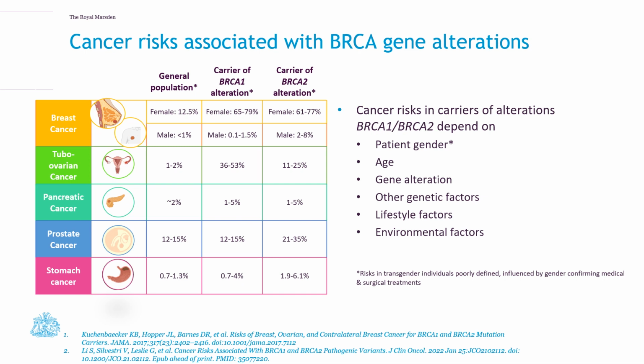Biological males that carry alterations in these genes are also at increased risk of male breast cancer, particularly if they carry an alteration in BRCA2. Now, these risks are for individuals that are cisgender, meaning that the gender with which they identify is the same as the gender assigned at birth.